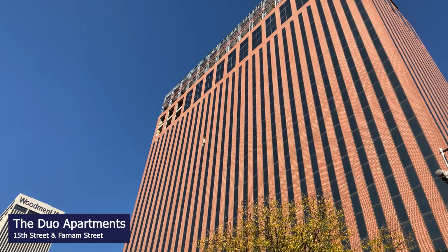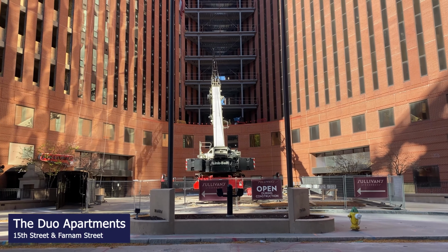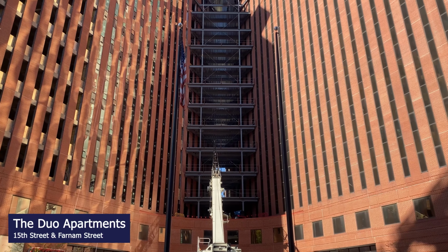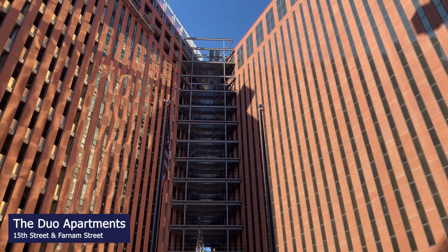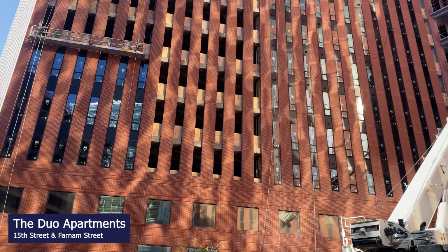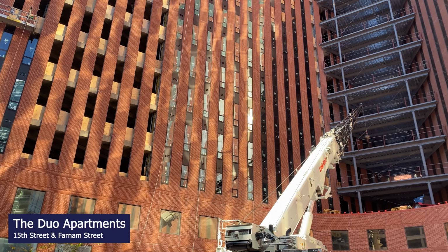Right behind the Mutual of Omaha Tower, or just to the west of it, work is continuing on the Duo Apartments, where the Duo twin towers are being connected in the middle. Crews are also working on the top two floors, which were previously mechanical rooms, and they're also replacing all the windows in the building. When complete, this building will contain 700 apartment units.